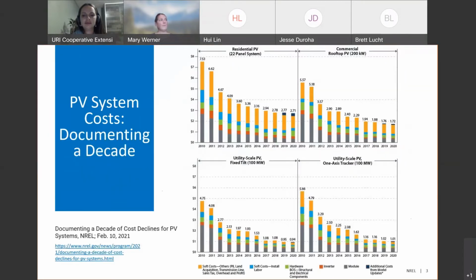Just to give a quick snapshot on where we've come from the last decade, you can see on this screen that the costs of installing a solar system a decade ago were 2 to 3 times higher, well, typically 3 times higher than they are today. A residential system in 2010 cost around $7.53 per watt. Today, it's closer to $2.71. Looking at the bottom left, utility-scale PV went from $4.75 a watt a decade ago down to under $1 a watt, and it's been under $1 a watt for the last several years, or right around that area.